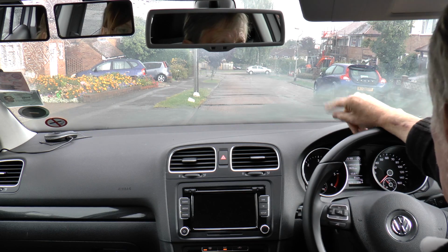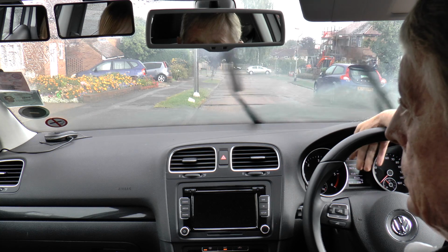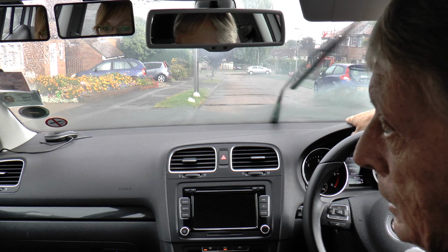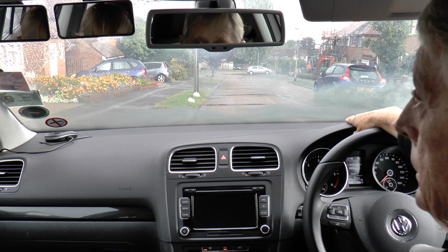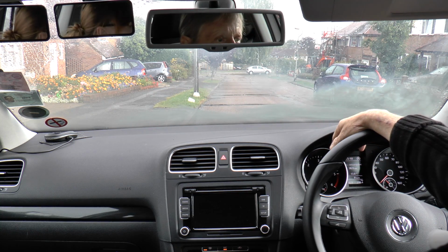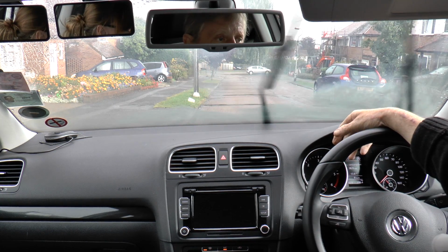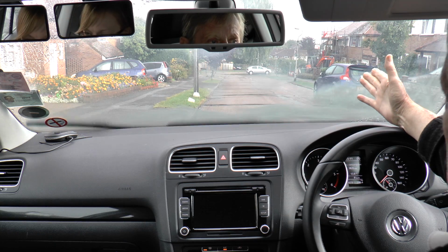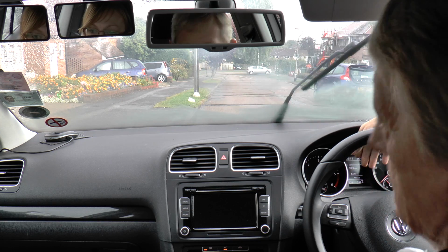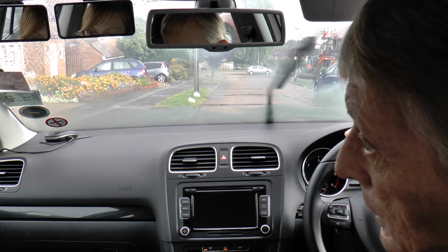So now that we've stopped, we need to look around us, and we need to make sure it's a safe, legal and convenient place. Convenient, am I blocking anybody's drive? Not on the left-hand side. Am I parked opposite a parked car where I'm blocking the road? No, not blocking. Is there any yellow lines? No. Is there any zigzag lines, or am I too close to the junction? No. So it is safe, legal and convenient.